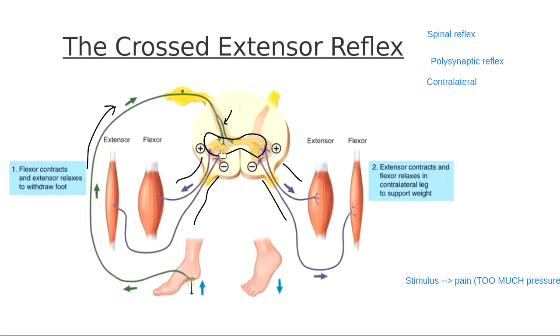So we have to send out directions not only to tell the foot that stepped on the Lego to pull up, but also to tell the other foot, plant down, I need you to catch me so I don't fall down. So this is an example of a contralateral reflex. Yeah, like Monsters, Inc. Yeah, they had some issues with their crossed extensor reflex when he's bouncing all over the room, for sure. This is a contralateral reflex.